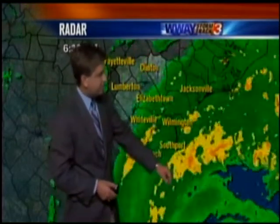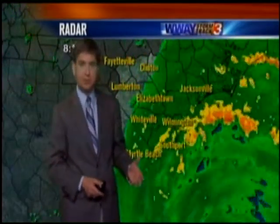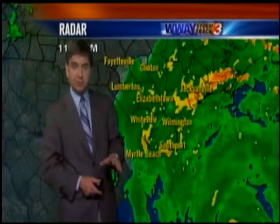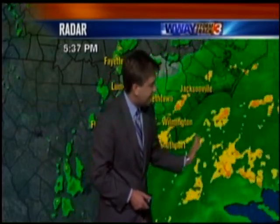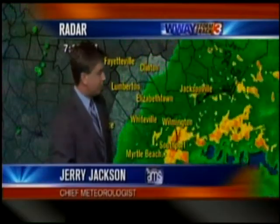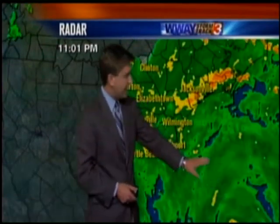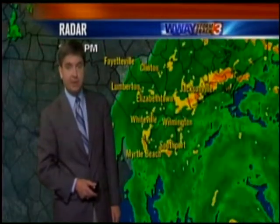Probably going to make its closest approach to southeastern North Carolina sometime around 2-3 a.m. or so in the morning, but here's the good news. If you look at this, the official forecast projection that has kept the eye to the east of southeastern North Carolina does indeed look like it's going to hold true. So for this thing to turn and make landfall, it would really have to take a hard turn to the west, and that appears very, very unlikely.